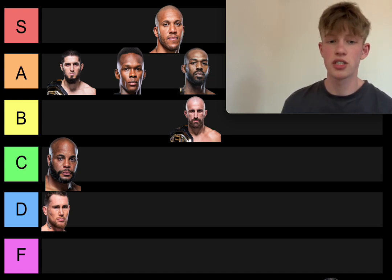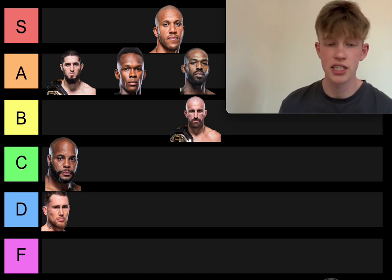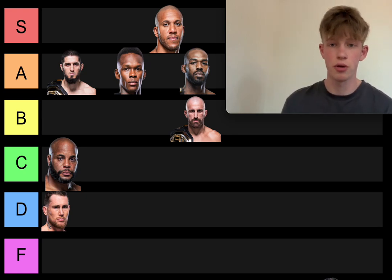The fact that Cormier's got a low center of mass and gravity, and he's really heavy, it helps him get double legs, get singles. He gets power single legs where he lifts them up, slams them and stuff like that. That might not be possible if he was taller and his weight was distributed over a much taller body. For example, imagine if he was 6'4", similar to Jones in height. He'd find it harder to get under people's hips and stuff like that. So that's why he's there.